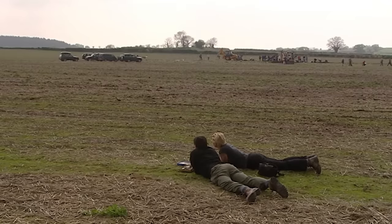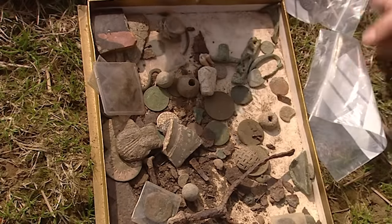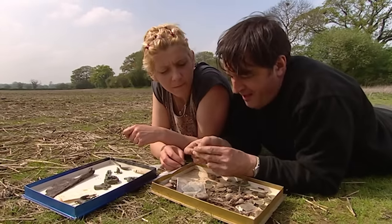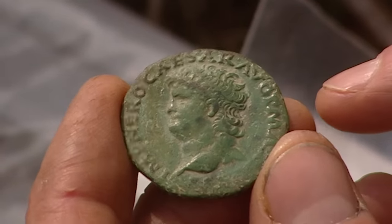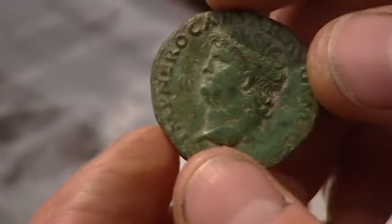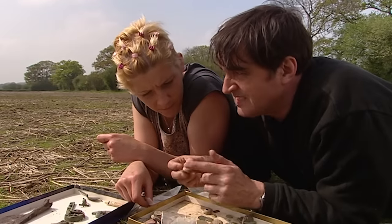As well as mosaics, Trudy's come across a lot of other Roman finds in the field. Most of this is 3rd and 4th century, but some of the coins suggest activity on the site in the very early years of Roman Britain. Now that's Nero. Incredibly decadent emperor, but it's a brilliant portrait. This coin was struck between 64 and 68. It's hardly seen anywhere at all. This coin's been lost probably within 4 or 5 years at the most of it being struck, so that takes us right back to the first century.